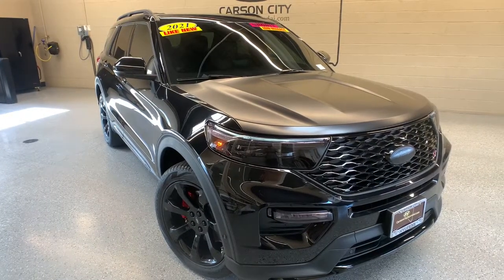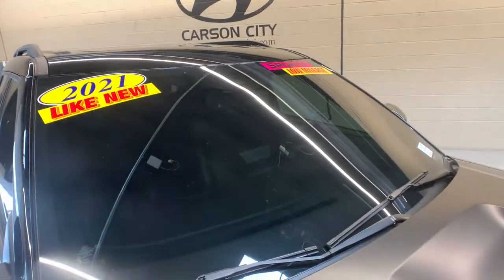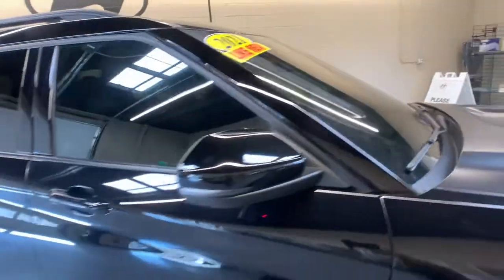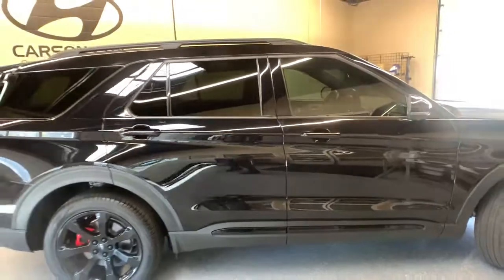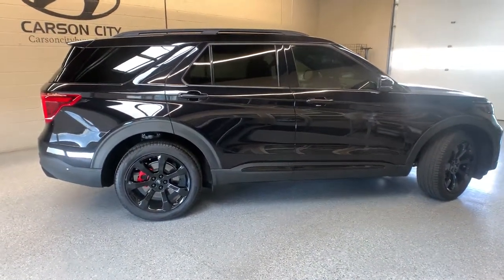Get into a car with value. 2021 Ford Explorer. This vehicle is an outstanding buy with fewer than 5,000 miles on the odometer. Handsome and rugged, this Explorer delivers solid midsize SUV versatility.